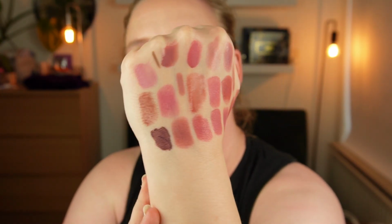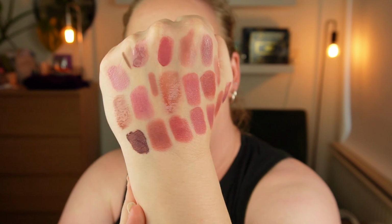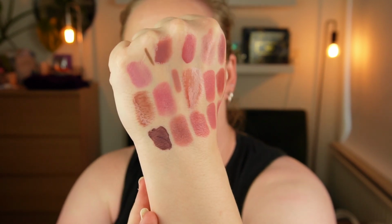So let me do a little overview of all of these swatches here on the back of my hand. These are all 20 shades of lipstick that I swatched for you today. And I really hope this video was helpful. If you were looking for a good cool toned lipstick, I hope there was something in here that is going to be helpful for you.